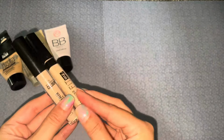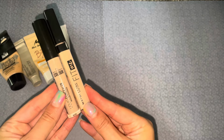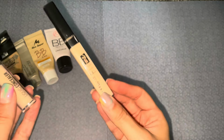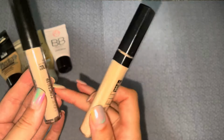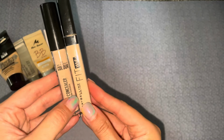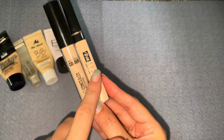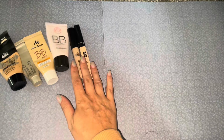Next up, we have 2 concealers. We've got the Primark Perfect Colour Concealer and the Maybelline Fit Me. The one that I've been using is this one. If I'm being honest, I've not really touched this one since the last update. So I want to work on this one as opposed to this one. I'm still going to leave them both in, but I feel like this one's definitely going to be finished way before this one. So that is both of the concealers that I'm keeping in.